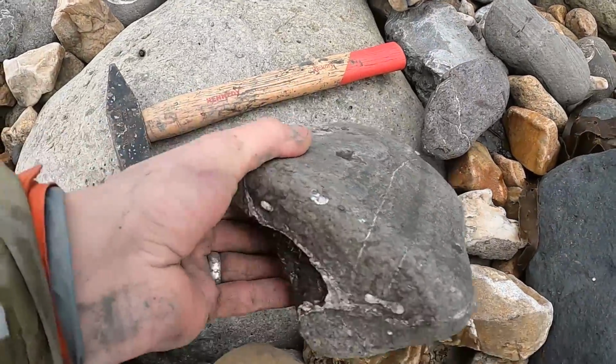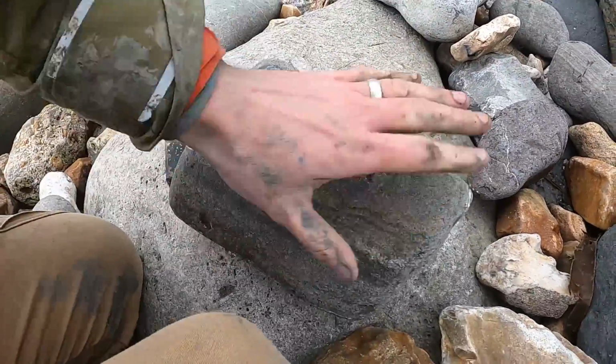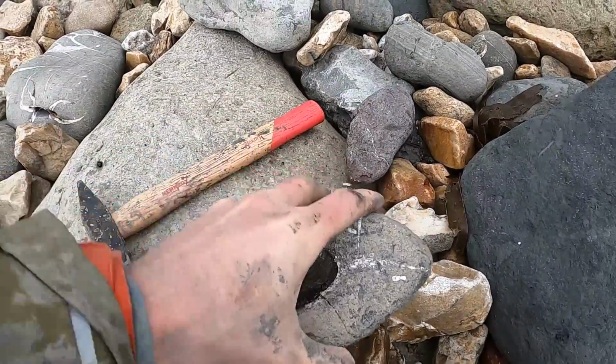Nice one. Just spotted this one. A little bit of woodstone. You can see some ammonites there, so it might have some ammonites in this section. It's not much rock really, but we'll give it a whack anyway. See what we've got.